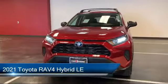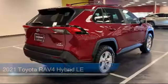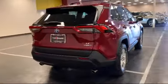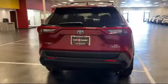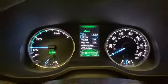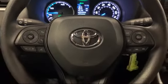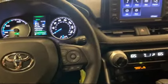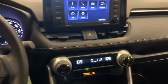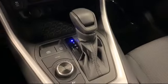Here's a look at another one of our great vehicles from our inventory, and it comes equipped with Apple CarPlay and Android Auto, split fold-down rear seat, auto high beam headlamp control, Sirius XM satellite radio, tire pressure monitoring system, keyless entry, rear spoiler, roof rack, rear view camera, alloy wheels, and has less than 5,000 miles on the odometer.